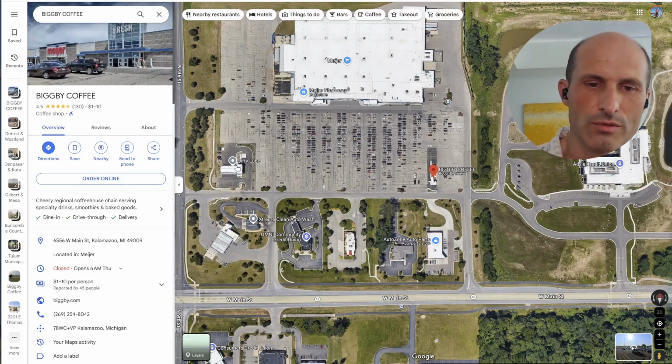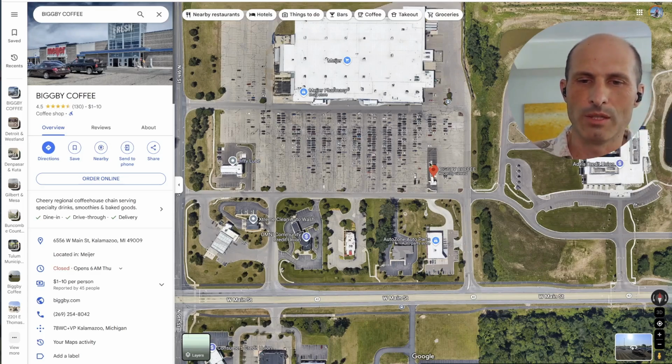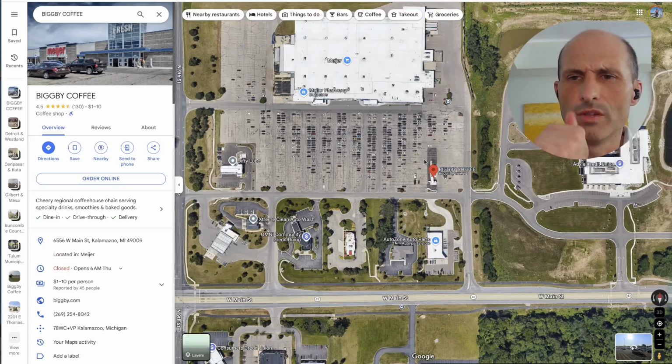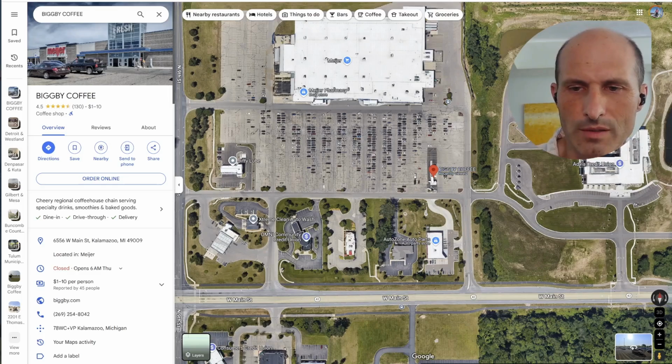It looks like they sold some, or they leased some off to Jiffy Lube and they leased some off to Big B. They got a deal and maybe they did cut it out. Or this one isn't for sale. Sorry. I was going to say if it was for sale, maybe they did cut it out and sell it off, but it's not. It's just an out parcel in the Meijer parking lot.